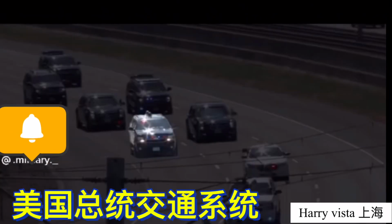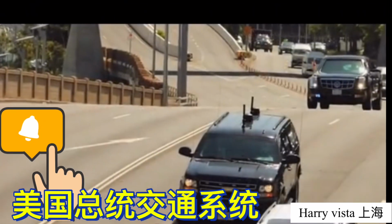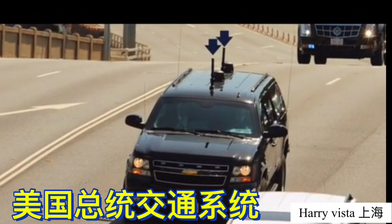This car, leading the secure package, is the United States Secret Service Electronic Countermeasures Suburban. It leads the secure package because its purpose is to jam any remote-activated explosives along the route. These 2 tall antennas do that by sending out a huge range of radio frequencies that would block any bomb activation signal. The 2 domes on top of the car are most likely what's known as electronic warfare sensors.